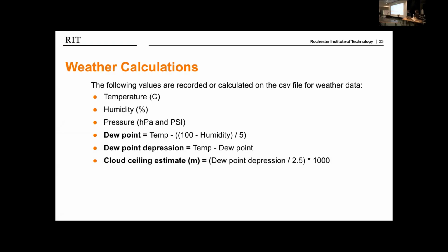So for the weather data, we actually collect a couple of data points and we calculate a couple. So we collect our temperature, humidity, and pressure, and then from that we end up calculating our dew point depression and a cloud ceiling estimate. The dew point depression is a metric that gives us some estimate of what we expect cloud coverage to be. So for instance, if it mismatches too much, we would know there's an issue.